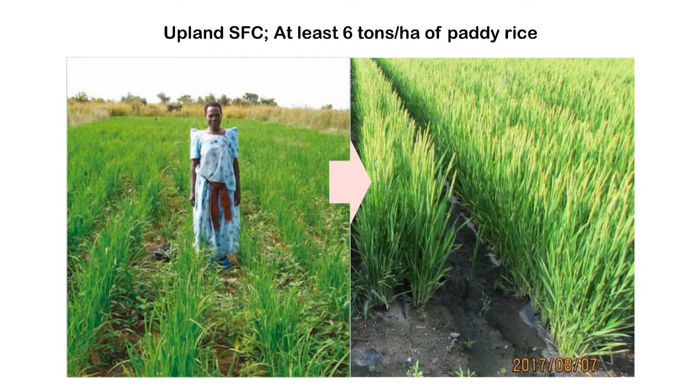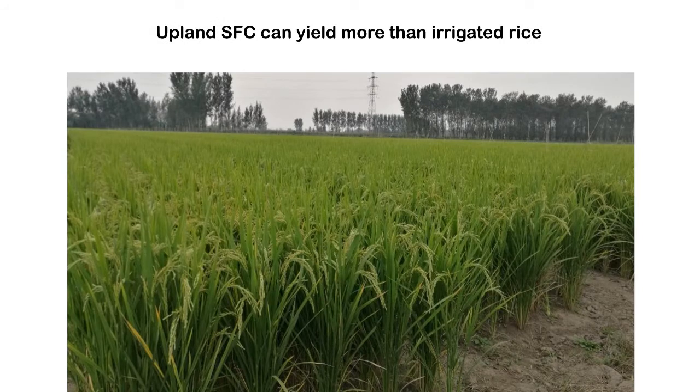What about the yield of seed film cultivation? First, rice is not an aquatic plant. Rice grows better when oxygen is applied to its root. Second, biofilm provides an optimal environment for growing rice. As a result, if conditions such as seed and fertilizer are the same, upland seed film cultivation can yield more than irrigated rice, producing 6 tons of paddy rice per hectare. Here, more than 8 tons per hectare were produced in China.